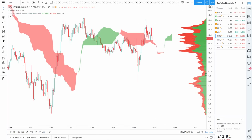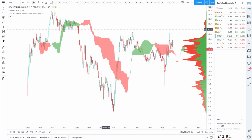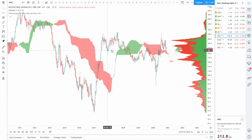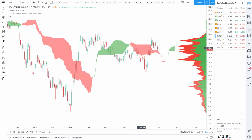Hawk's child. What is this beast doing? Support, trying to keep it up. No, fail. Not even challenging the resistance. Bouncing down. Strong move up. See that consolidation, right? Trying to get out of the cloud, and it did. Broke out. Explosive. Out of the cloud. Cloud trying to support it, can't. Down below. Now you have to deal with that resistance, that red cloud.